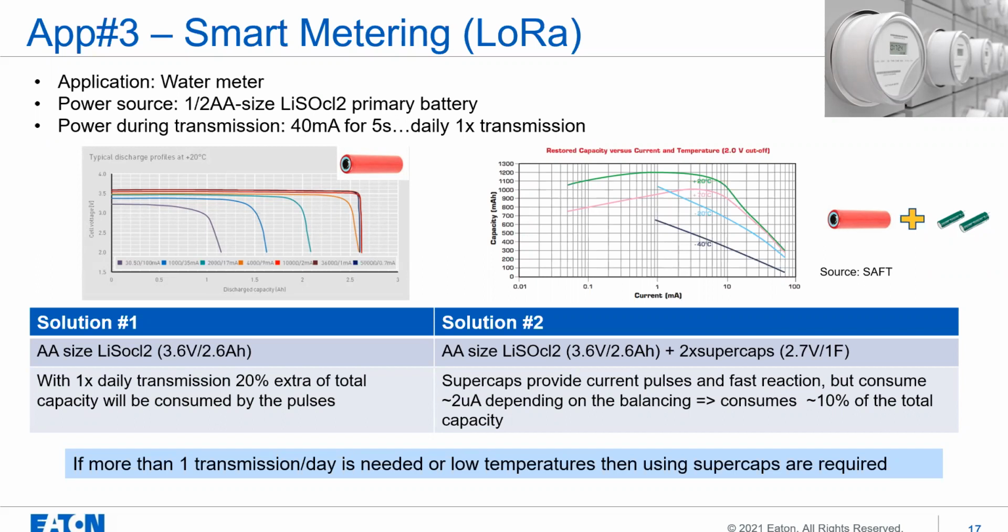So the solution is to combine the supercapacitors, traditional supercapacitors, with the lithium thionyl battery. In this case, to match the voltage, we'd have 2 supercapacitors. A 1 farad is typical. There are larger ones depending on how much current they have in that data transmission. So the supercaps provide the current for pulses and fast reaction. This battery in particular has trouble going from a very low current state up to that higher current state very quickly.